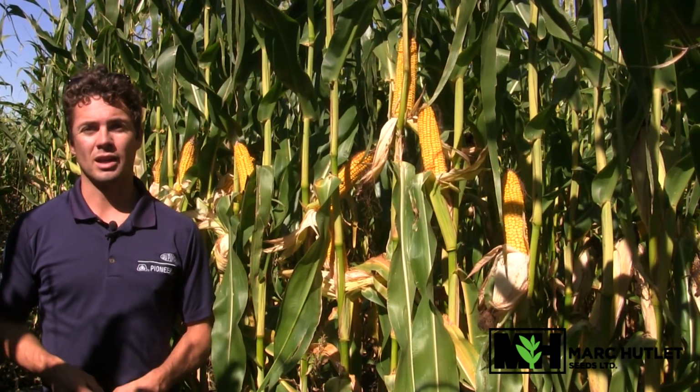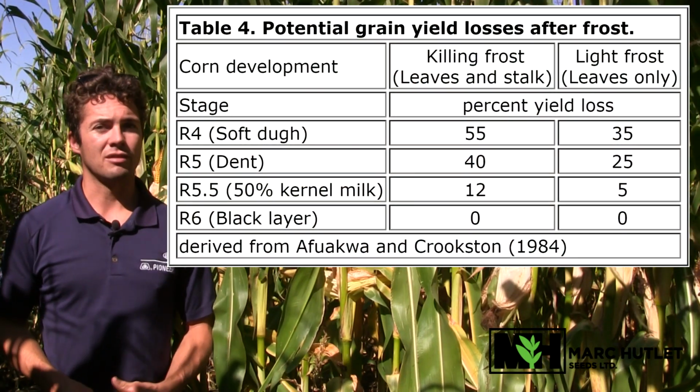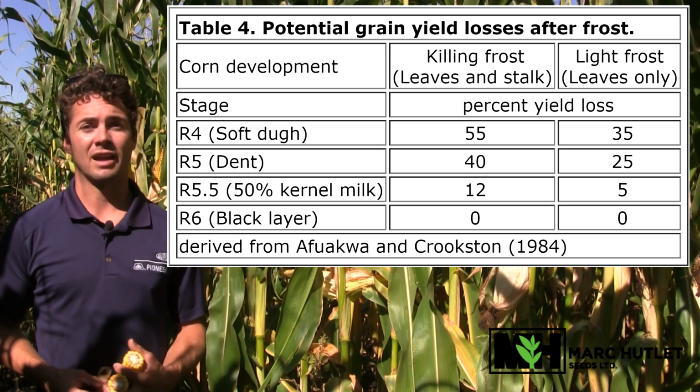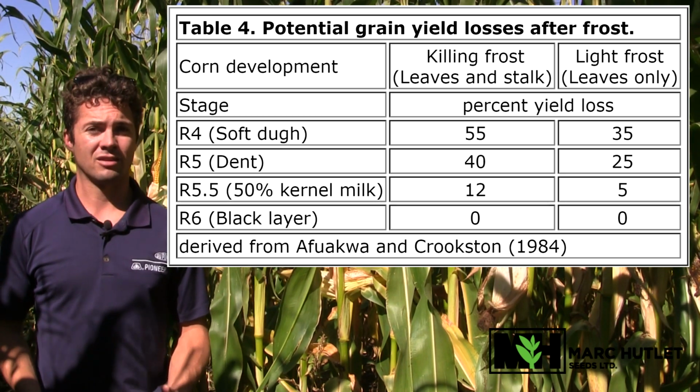This is fantastic news for this crop, because when we're sitting at half milk line, that means we're starting to be less worried about frost risk. If we do have a light frost that just kills the leaves at this point, we're only looking at about a 5% yield reduction. If we have a complete killing frost on this particular stand tonight, we're only looking at about 12% loss. So this is fantastic news.